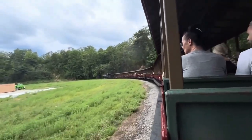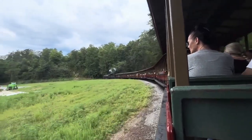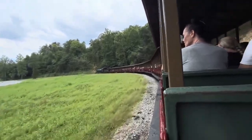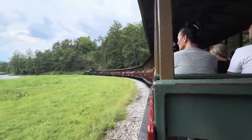Folks, look over to your left-hand side at the engine up there. That is our fireman, Caleb. He is responsible for getting you all up here by hand shoveling all that coal into the firebox. Our engines are still operating the same way today as they were when they were first built.